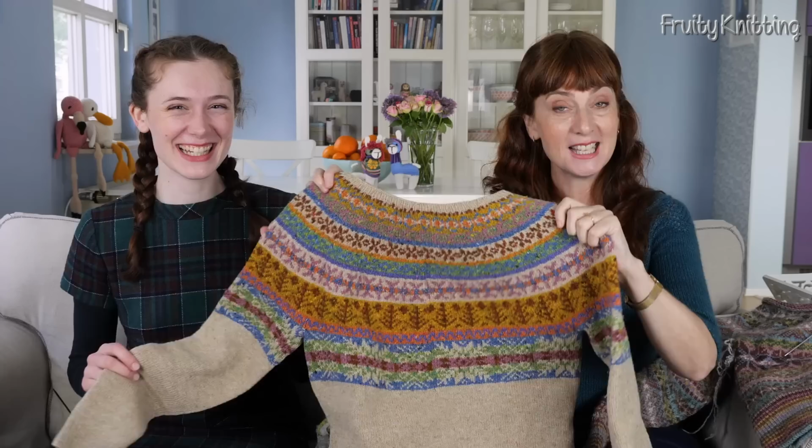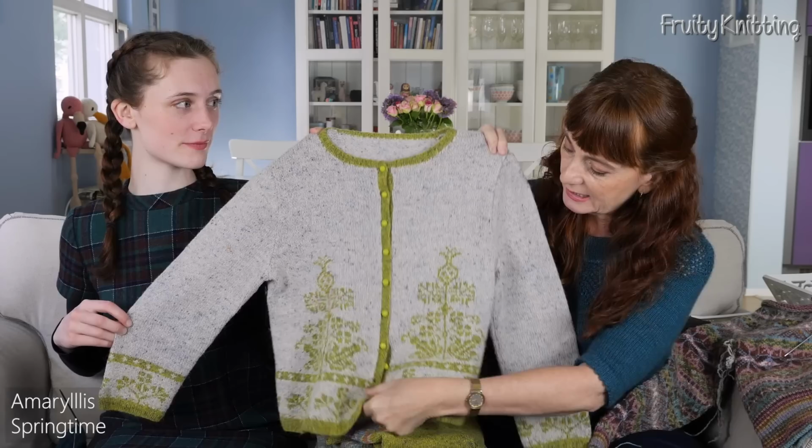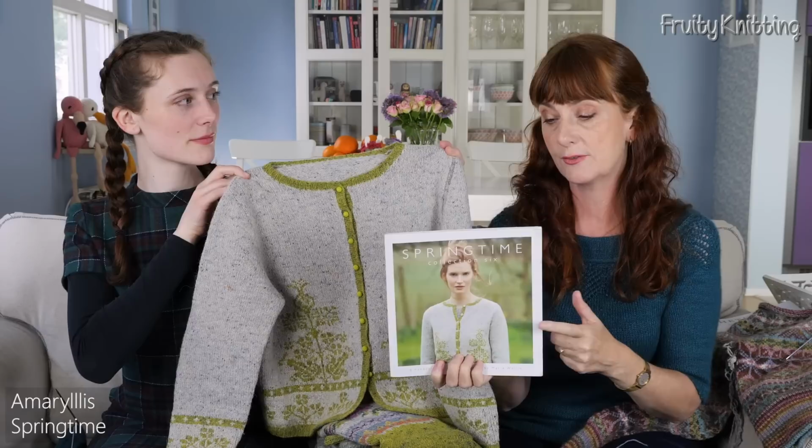Next up is the Amaryllis. So if you hold that for me. The Amaryllis is a gorgeous, elegant, cropped cardigan with 3/4 length sleeves. And hold it with both hands for me. It comes from this book here, this collection called The Springtime. And I've knitted quite a few designs, or 3 designs from this book. I love this book. It's got a real good variety of styles in it.